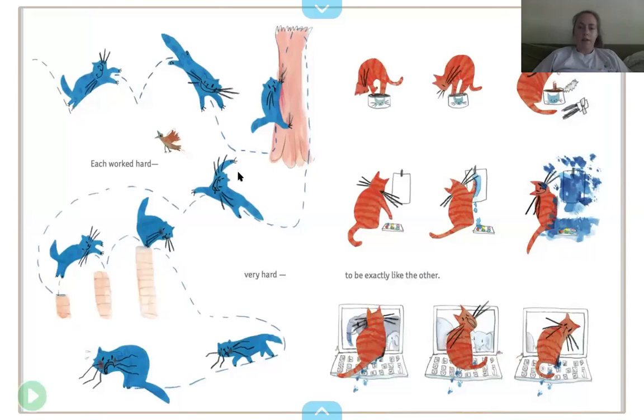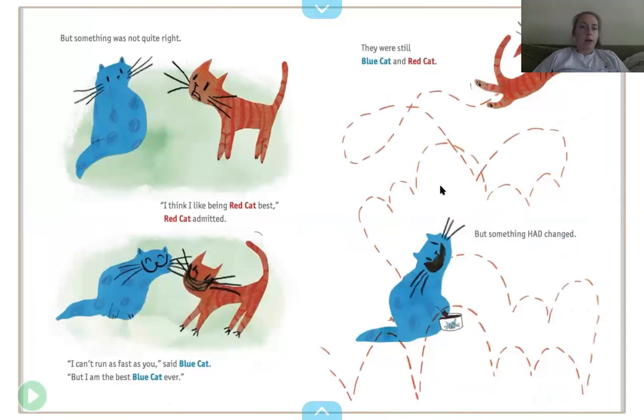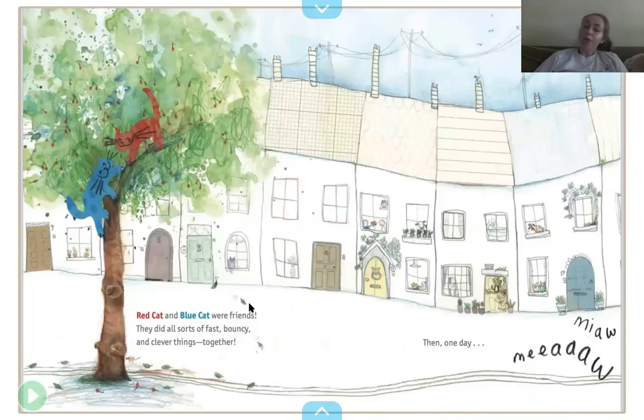Each worked hard, very hard, to be exactly like the other. But something was not quite right. I think I like being Red Cat best, Red Cat admitted. I can't run as fast as you, said Blue Cat, but I am the best Blue Cat ever. They were still Blue Cat and Red Cat, but something had changed. What do you think? Red Cat and Blue Cat were friends. They did all sorts of fast, bouncy, and clever things together. So that means they're not jealous of each other anymore. And if they are, they've learned to embrace the positive aspects of themselves as opposed to being jealous of someone else.